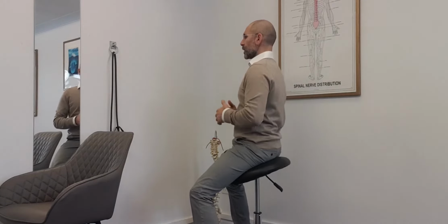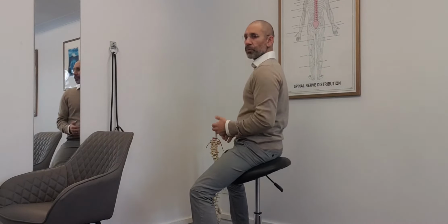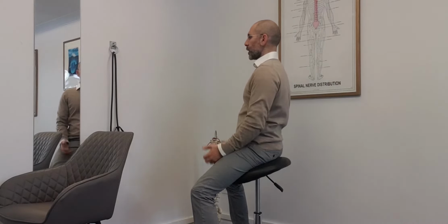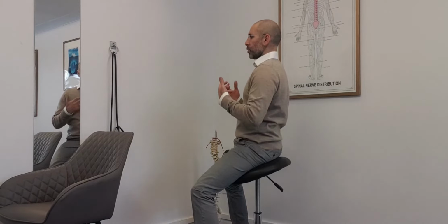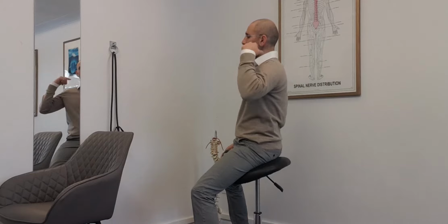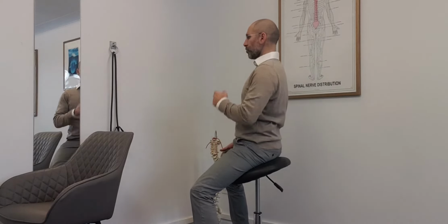So when I'm sat here, what you should be able to see is that, and this is a natural position, despite the fact that I don't have a back support here, I'm very comfortable in this position and I naturally sit fairly upright. You can see the hole in my ear is still in line with my shoulders, so I'm not drooping forward. And I'm not really using any effort to maintain this posture, and that's the key.